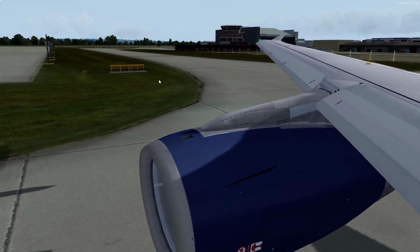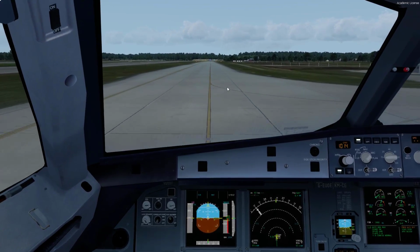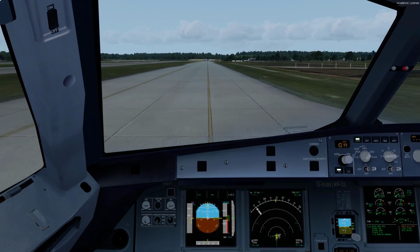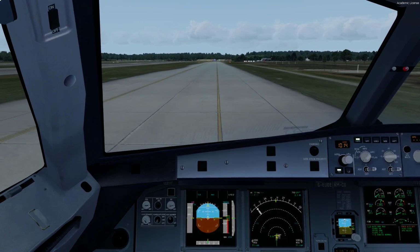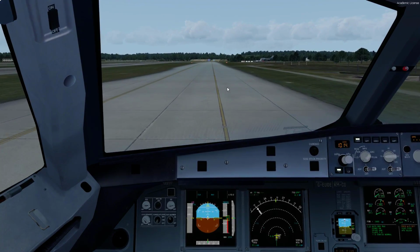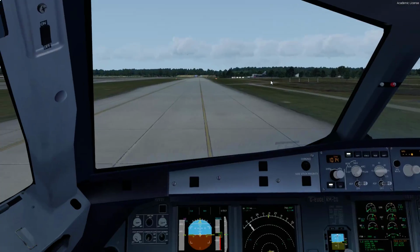Look at that taxi speed. It's crazy. 40. Try and bring it down to 30. Okay, I was gonna say, is that a Cessna? I was like, no, no, no, no.